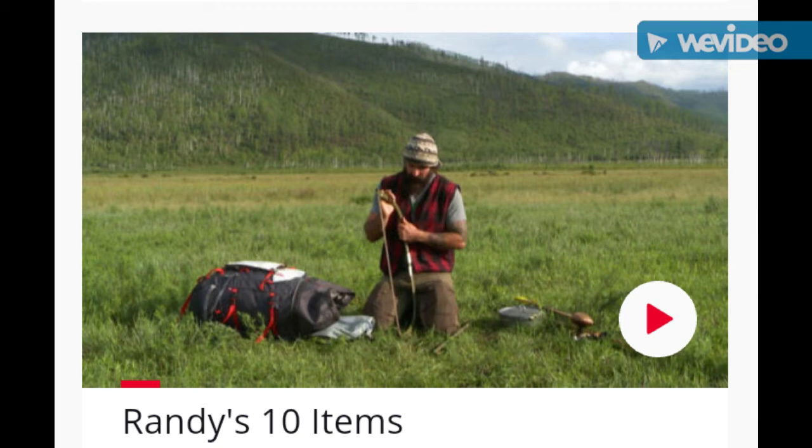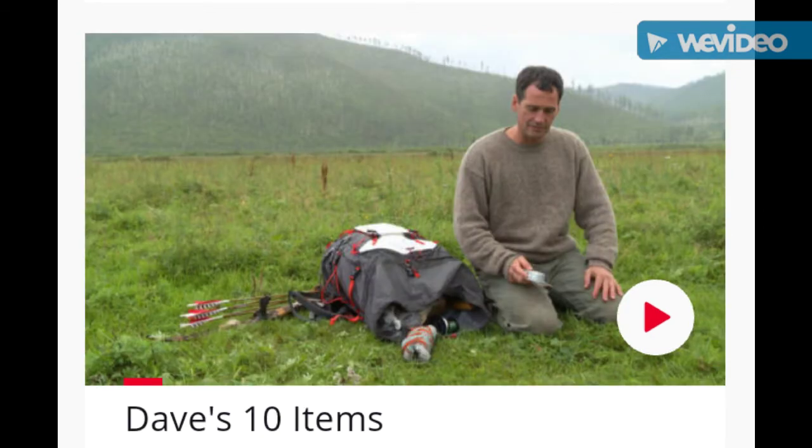And I think they're even talking about bear. They did mention that, bear, deer, and so forth. So it should be very interesting to see if they're actually going to be able to procure larger game with their bow.